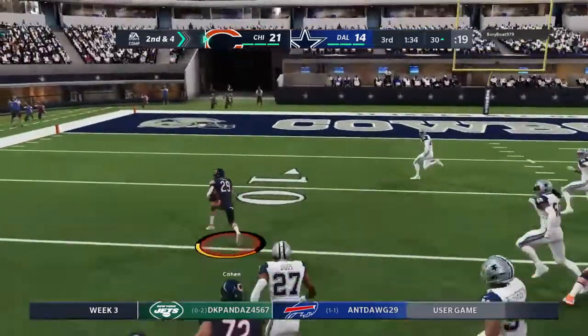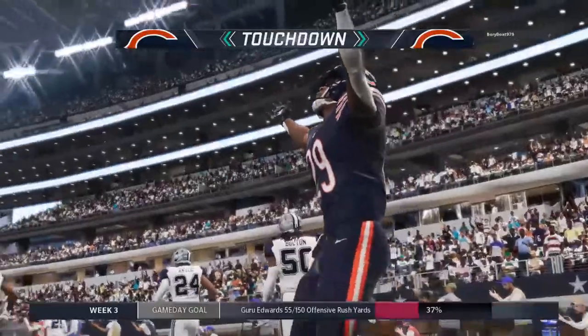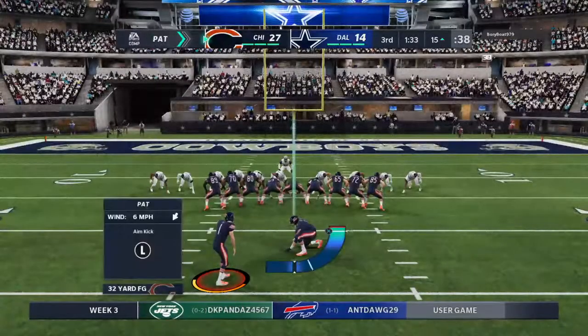And some space here. And he takes this one in for a Bears touchdown. Chicago. Tariq Cohen, his first touchdown of the new season. As the Bears push further out in front.